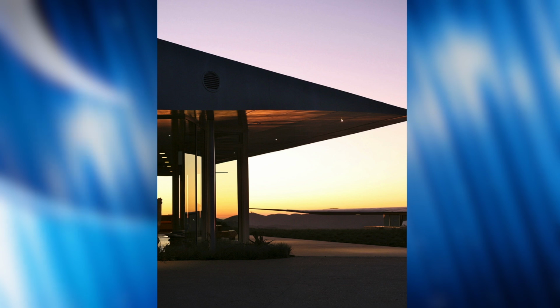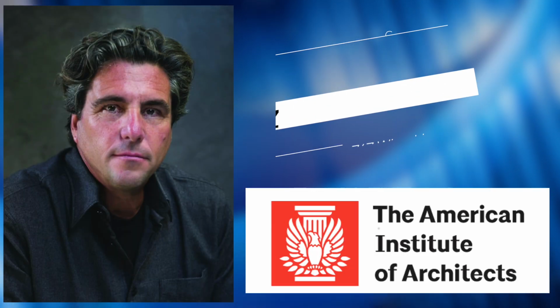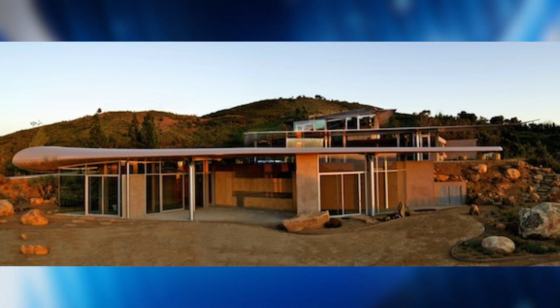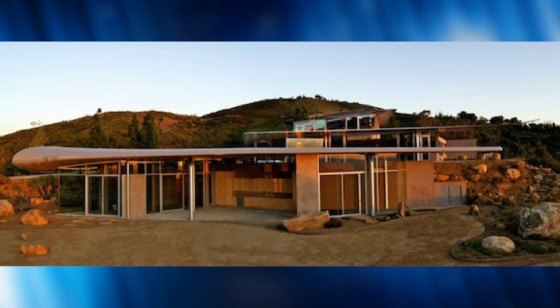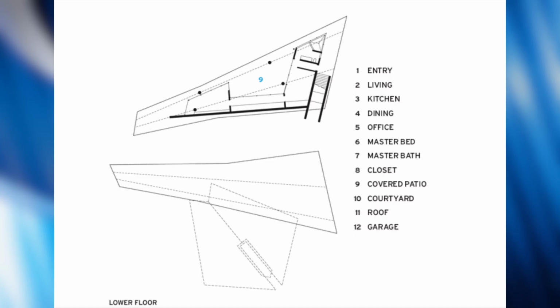The project was completed by American architect David Randall Hertz, a fellow of the American Institute of Architects. Hertz assembled a team that was able to realize the project after many years of waiting on government approvals. The main house comprises 2 separate buildings linked together on 3 levels and uses 2 wings and 2 horizontal stabilizers from the Boeing 747.